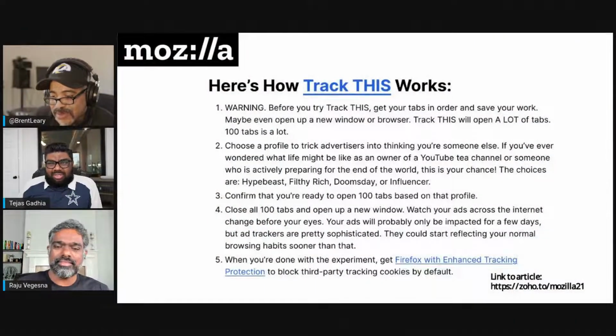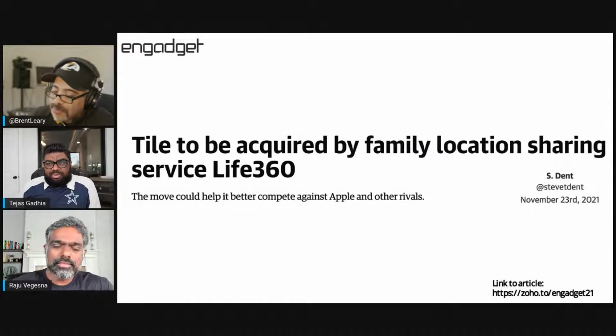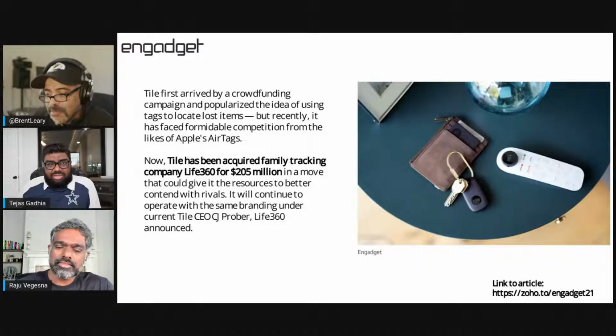All right, let's get into, I think, something that we'll have a lot more to talk about here. This was, I think, a low-key story that has a lot higher implications than people give it credit for. Tile, the popular Bluetooth tracker device company, is acquired by Life360, a popular family sharing administrative app that does a lot of tracking for parents of their kids, and I would imagine things along those lines.